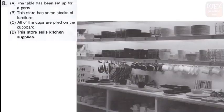Number 8. Look at the picture marked number 8 in your test book. A. The table has been set up for a party. B. This store has some stocks of furniture. C. All of the cups are piled on the cupboard. D. This store sells kitchen supplies.